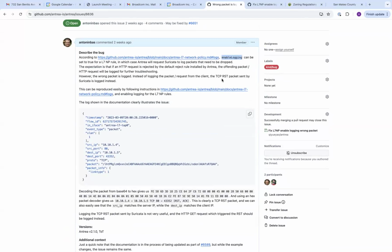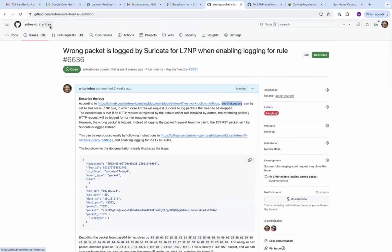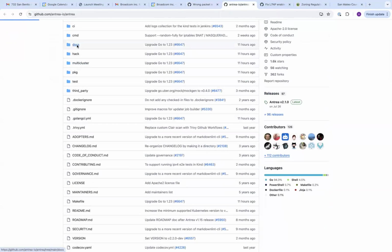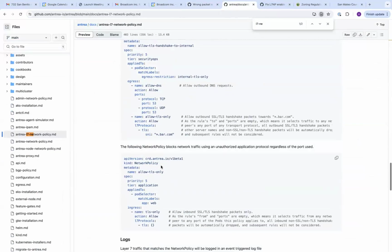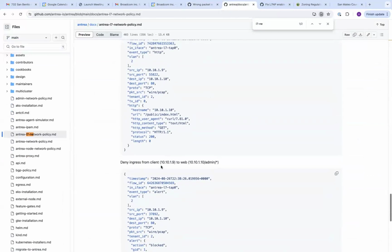Just want to check, do we still have the application layer log? This is the packet, right? Do we still have an alert entry saying that the HTTP request is being rejected? Yes, but the alert doesn't include any HTTP data. Let me find it for you.